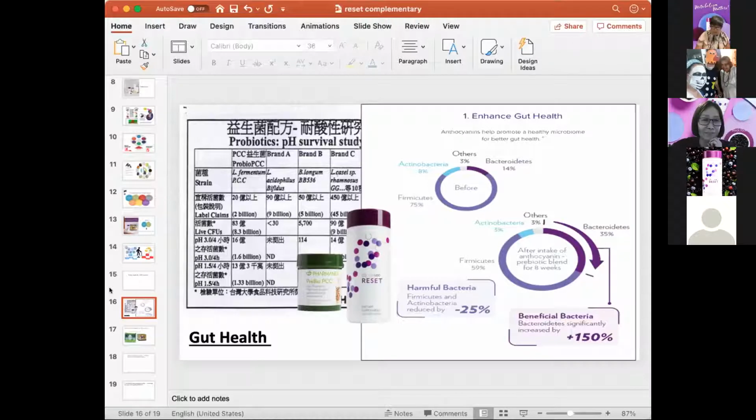So this is what we have here. That's why I would say this is the best complementary, if you understand the science behind Reset and the science behind our ProBio PCC. Definitely, our gut has more bad bacteria, otherwise when we go to the toilet, it will smell very nice and not be stinking.